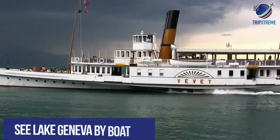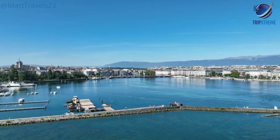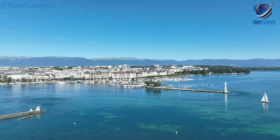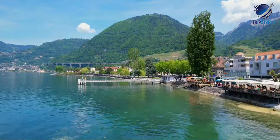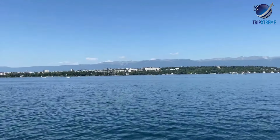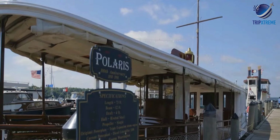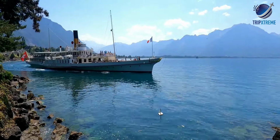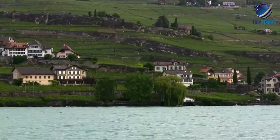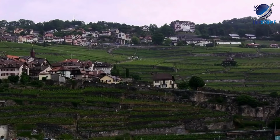And finally, at number 1, see Lake Geneva by boat. The lake is unquestionably the star of Geneva's show. It is the background for many of the loveliest city views and itself has the unmatched backdrop of snow-covered Alps. You can get from one part of the city to another on its Mouettes Genevoises, motor launches that have shuttled between lakeside quays since 1897. Or you can explore the lake on one of the regular boats that connect Geneva with Lausanne, Montreux and other lakeside towns, some of the most popular places to visit near Geneva.